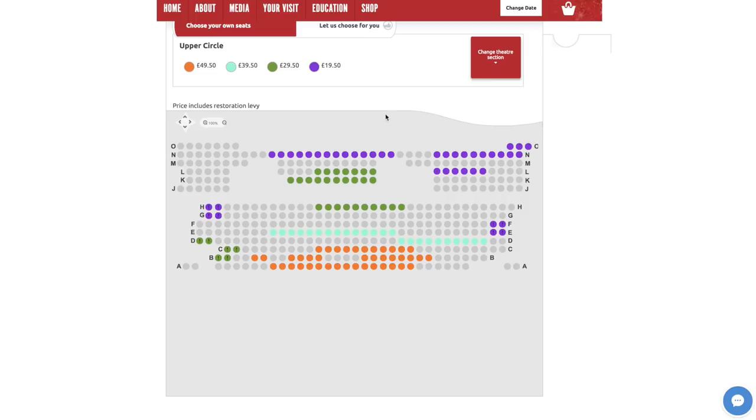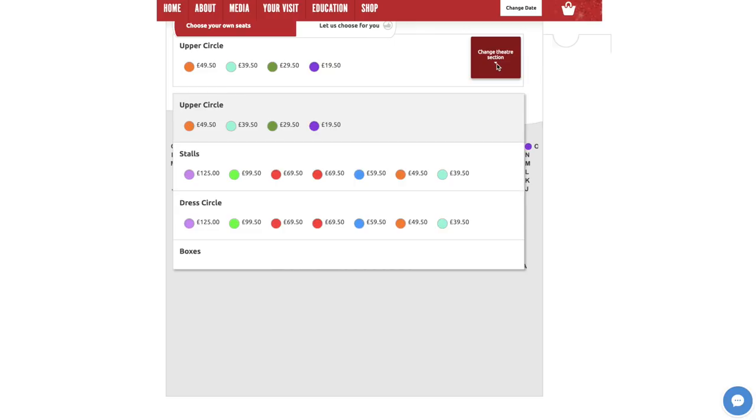I always recommend that you try and go to the theatre during the week if you can, because generally it will be cheaper. Obviously, I ended up going on a Friday, and you'll see that there are still restricted view seats. It doesn't change on the weekday. They're still going to be restricted, but it is cheaper on a weekday to go.